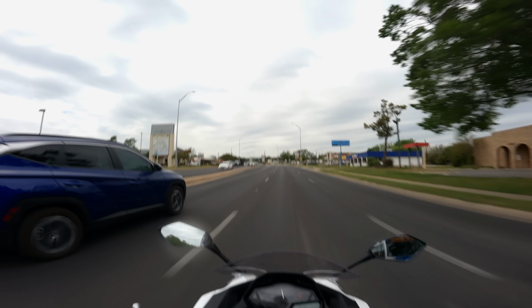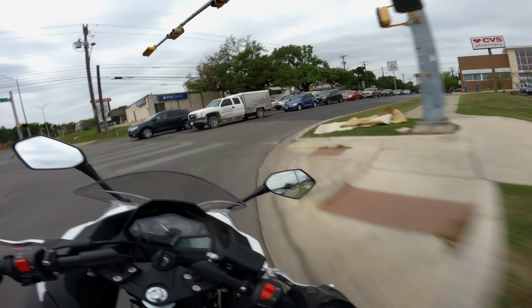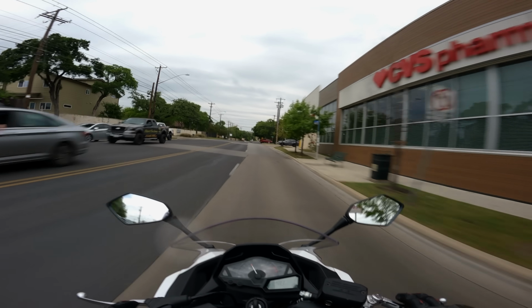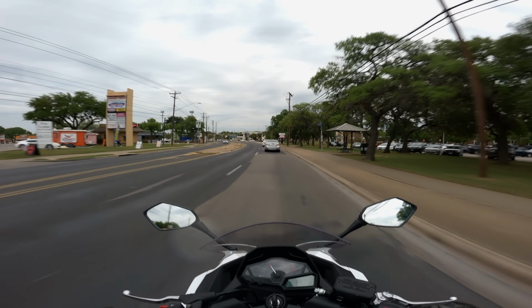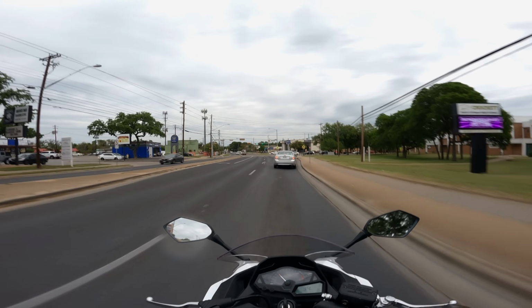Got a blue SUV passing me. I'm doing 70 right now, dude. Oh my goodness. This is really quite funny. This is the least confidence-inspiring bike I've ever ridden. It's exciting for all the wrong reasons. You literally have to keep... You can't just relax and go straight on this thing. It is so compromised in its handling.